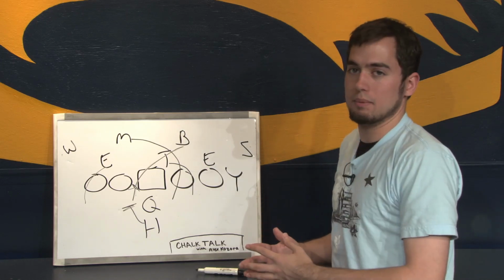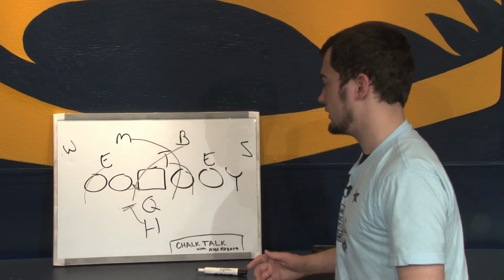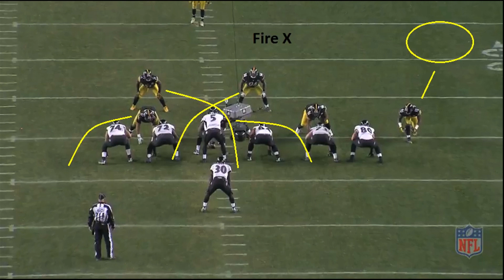At its premium, the ability to send 5, drop 6, and still get pressure is ideal for a defense. So I'm going to show it on the pictures. This is the formation, again 11 personnel, and you're going to see both Jason Worilds and James Harrison end up dropping into coverage to help give you that 6. I think we're going to show that at the end for the coverage.